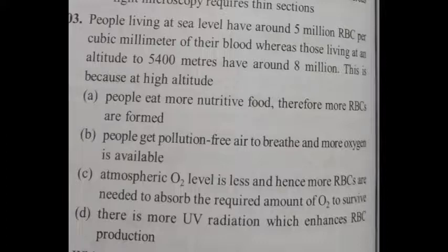Question. People living at sea level have around 5 million RBC per cubic millimeter of their blood, whereas those living at an altitude of 5,400 meters have around 8 million. This is because at high altitude, the answer is C. Atmospheric oxygen level is less and hence more RBCs are needed to absorb the required amount of oxygen to survive.